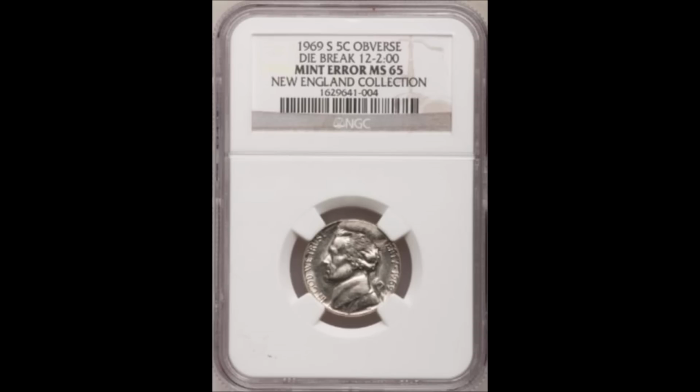The first error that I want to talk about on the list is going to be this 1969 S Jefferson Nickel. This one exhibits what we would call in the business a die break cud. Okay, this one is at the 12 to 2 o'clock position on the coin toward the top. And this one graded NGC mint state 65. Okay, NGC is that other third-party grader that everybody loves to use.